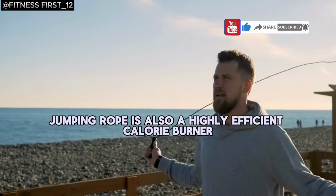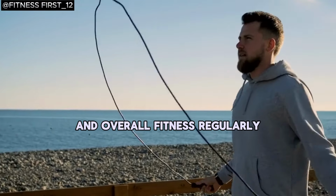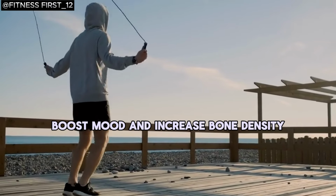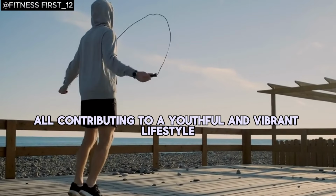Jumping rope is also a highly efficient calorie burner, making it excellent for weight management and overall fitness. Regularly incorporating jumping rope into your routine can improve cardiovascular endurance, boost mood, and increase bone density, all contributing to a youthful and vibrant lifestyle.